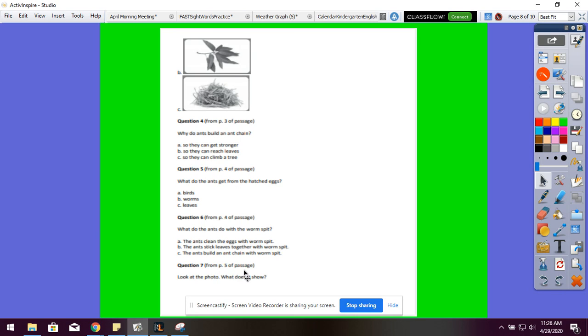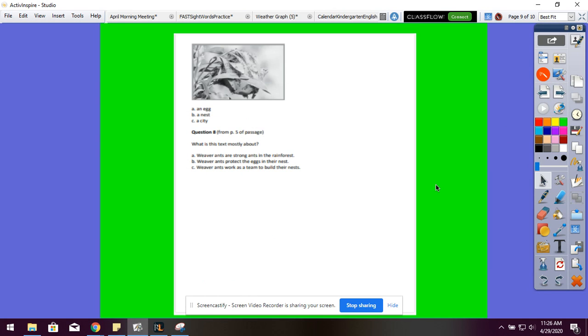Question 7 from page 5 of the passage. Look at the photo. What does it show? So look right here at this. What is this showing you? A, an egg. B, a nest. Or C, a city?